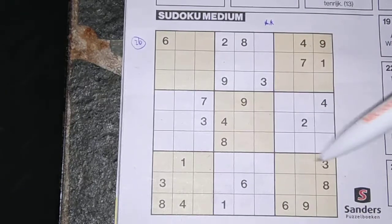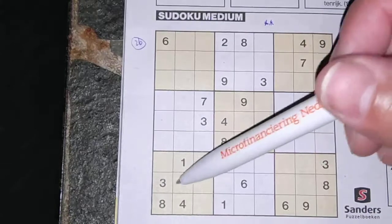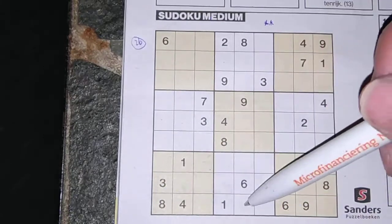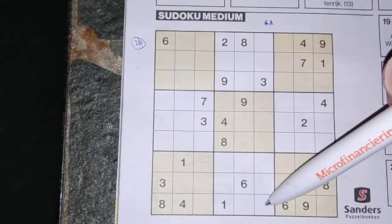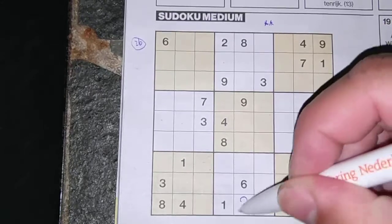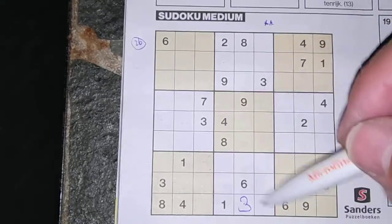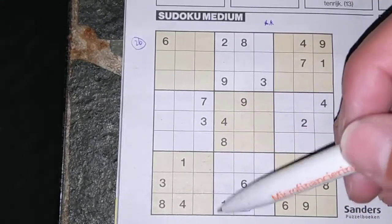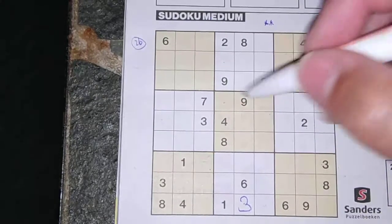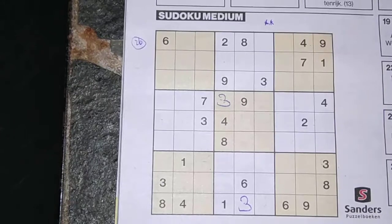3. We have a 3 in this row, a 3 in a row below. So in the last row, the only 2 places for the 3 should be here. Oh dear, I see here 3. No 3 there. 3 should be here. 3 in this column, 3 in the middle column, so the column B. Next, the only place for the 3 should be there.